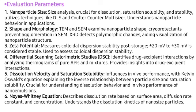Evaluation parameters. Nanoparticle size. Size analysis is crucial for dissolution, saturation, solubility, and stability. Techniques like the Coulter counter multisizer are used. It helps in understanding nanoparticle behavior and its applications. Transmission electron microscopy and scanning electron microscopy are used to examine nanoparticle shape, cryoprotectants, and prevention of agglomeration. XRD detects the polymorphic changes, aiding visualization of nanoparticle structure.